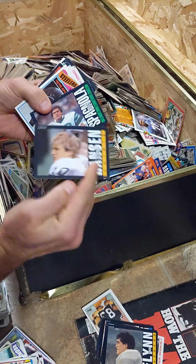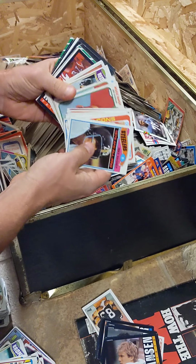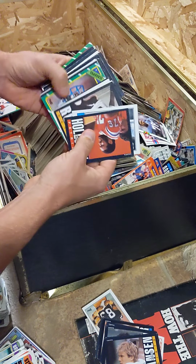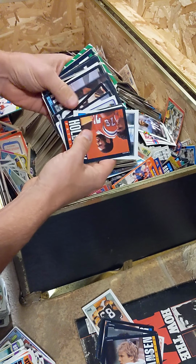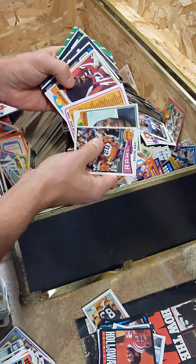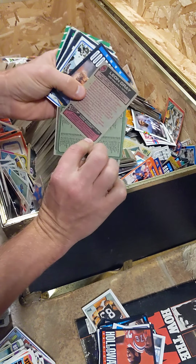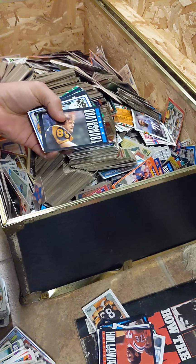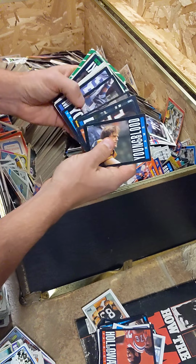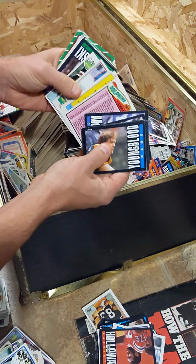Let's see, these two are stuck together. Yeah, they're 80s, but there's some 70s or early 80s. Yeah, these you can go by the borders and tell. There's some 70s. I think that's 70s. Yeah, so that one's '77. Let's see, another 70s. Some checklists that are older.